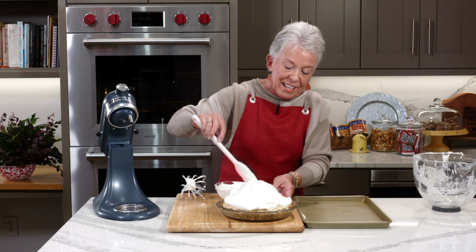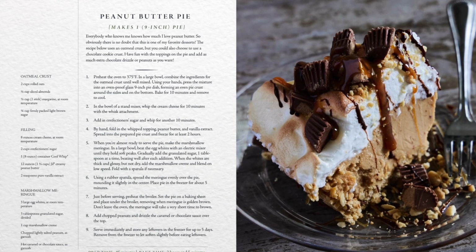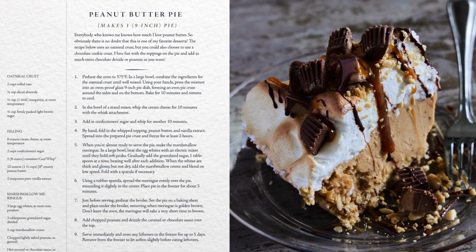Oh, I just love this, and it slices so beautifully. I love the picture in the cookbook because it shows that. So I'm just going to do some pretty swirls. I've got my oven ready.